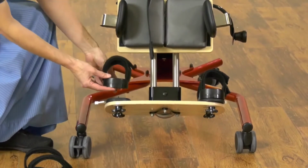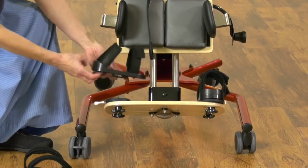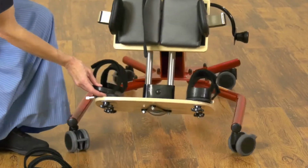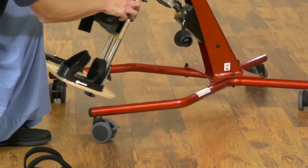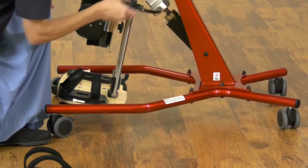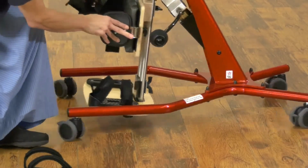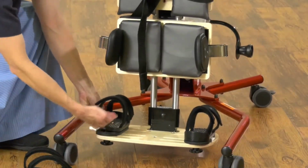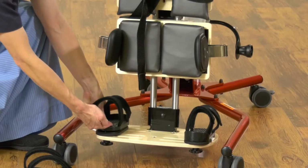And another consideration might be that you'll choose to place the sandal this way around. And the concept there is that for the student who is able to step up onto the board in order to have that standing opportunity, it's actually easier for them to clear the board and place their foot onto the sandal.